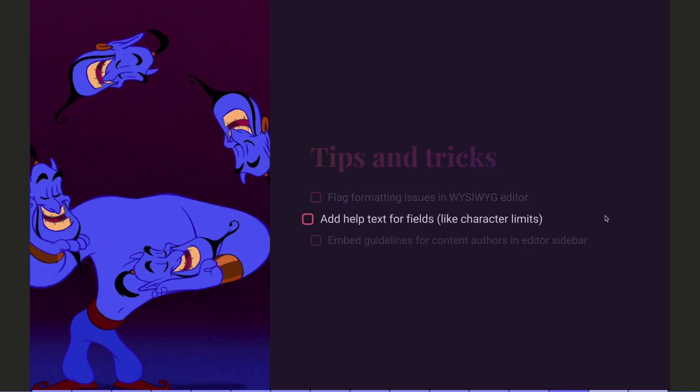This is something I worked on specifically, adding some help text on the field labels in the back end of Drupal, so you can embed your instructions into the back end, making sure that it's in context on top of fields. Again, providing somewhat of a guardrail system for those content authors.